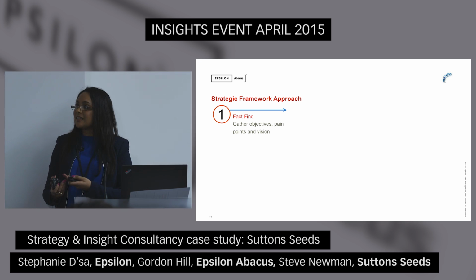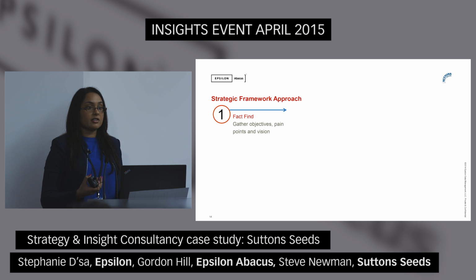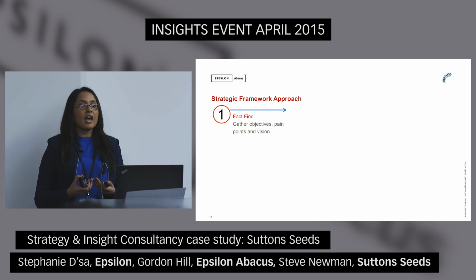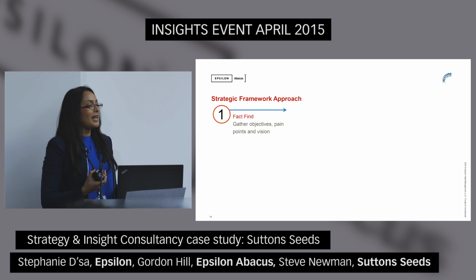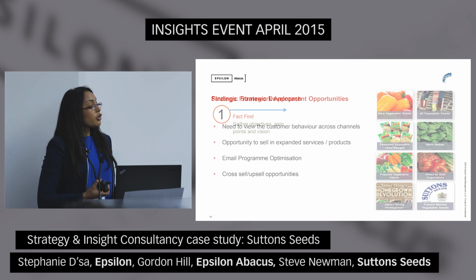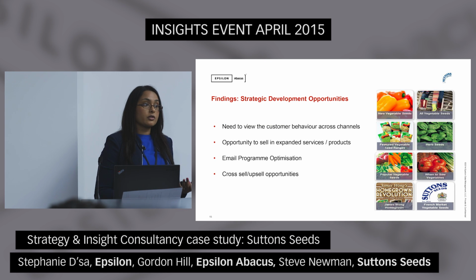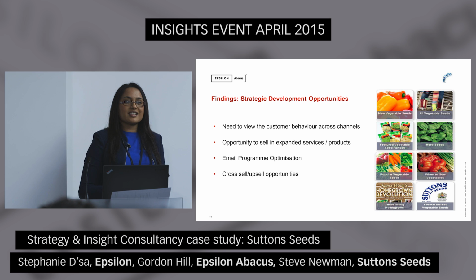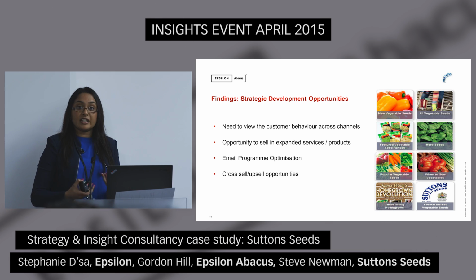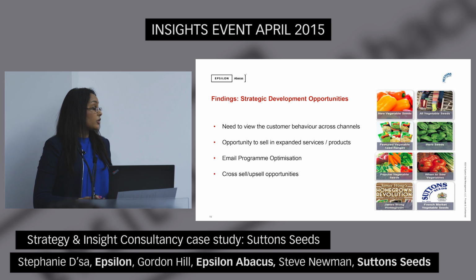We also, as a team, were able to work with the Abacus team to understand what they were currently doing with Abacus, and understand the campaigns and the planning and the historical relationship. So from the fact find, we took those results and were able to then understand, okay, what are the strategic development opportunities that we could actually leverage and work with Suttons Seeds on.